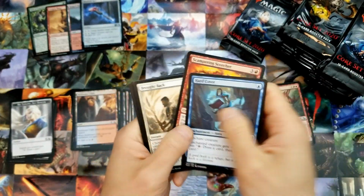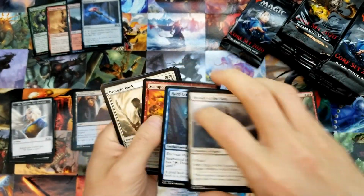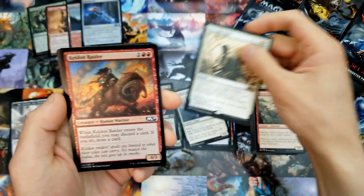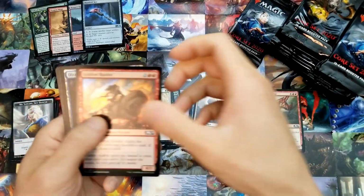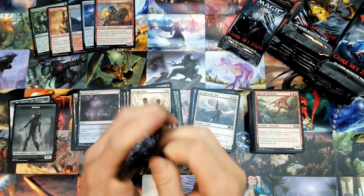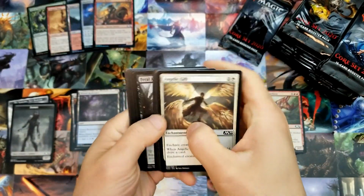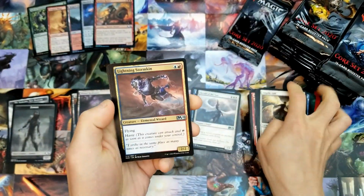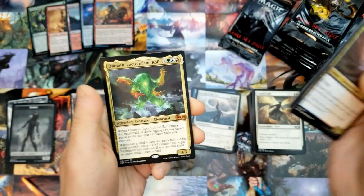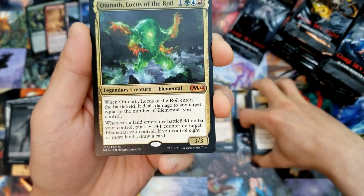Hardcover. Oh, I missed one that particularly matters, but brought back. It's pretty cool. Like that. Keldon Raider foil. Lightning Stormkin, Angel of Vitality, Salvador Ruin, Omnath, first mythic. It's pretty good.